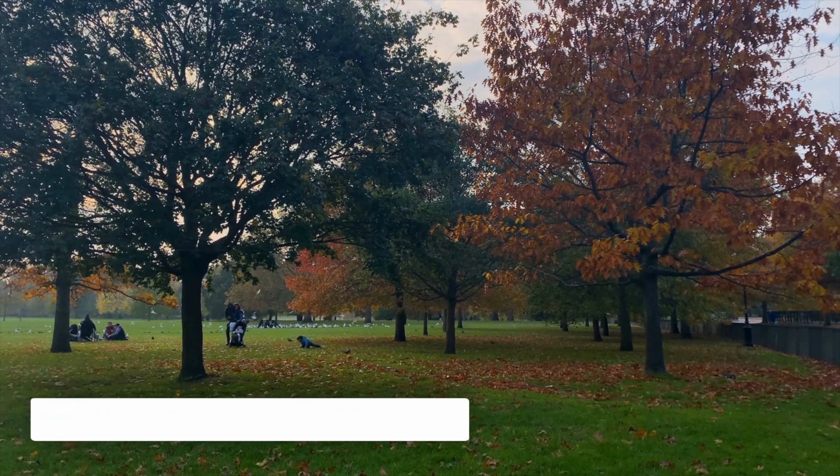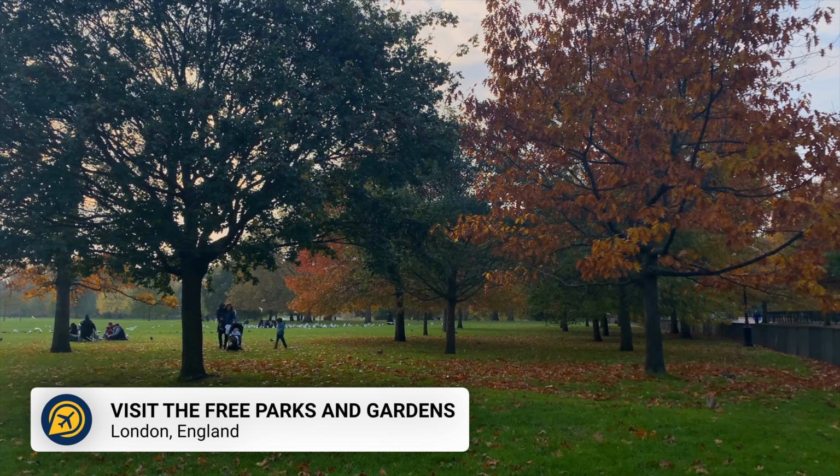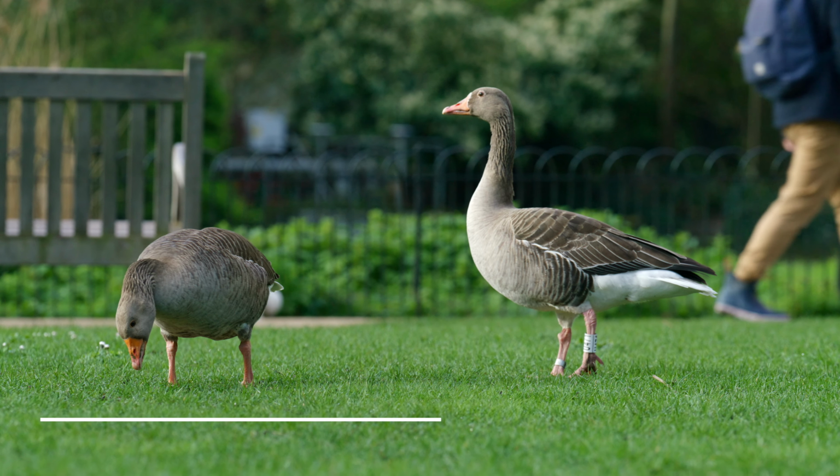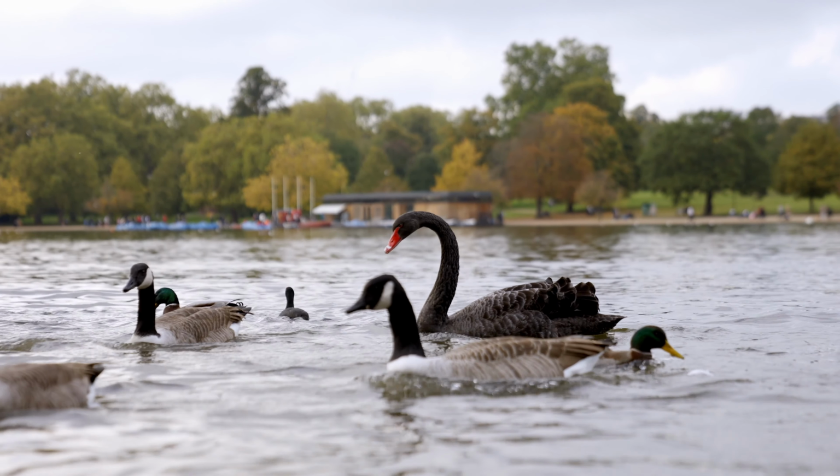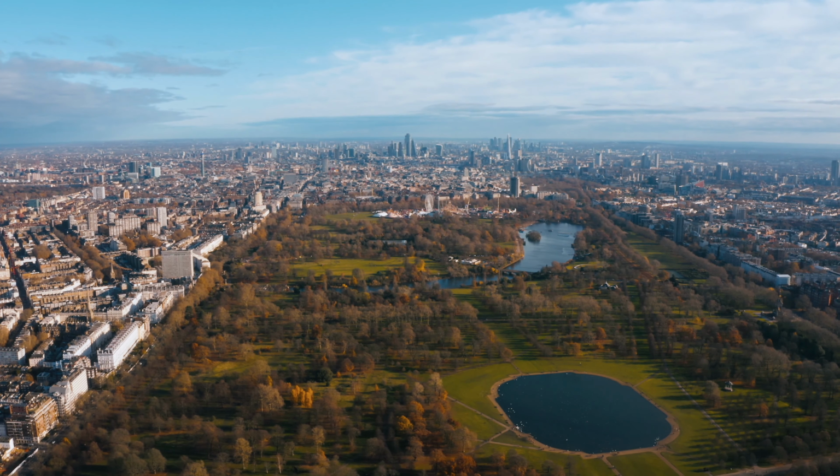The next thing we recommend you do whilst you are in London to save some money is to enjoy the free parks and gardens. London is home to some of the most beautiful parks and gardens in the world, many of which are free to visit.